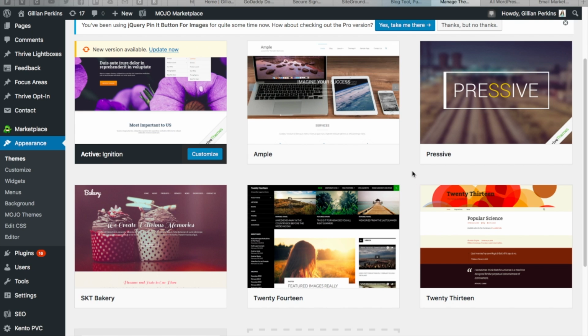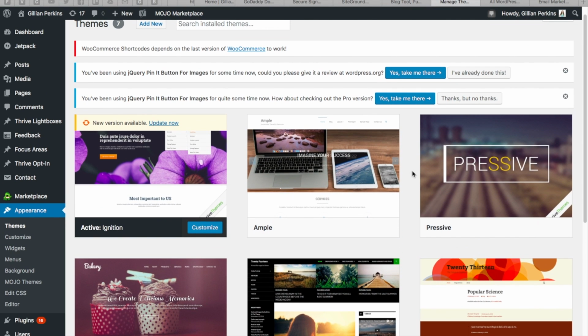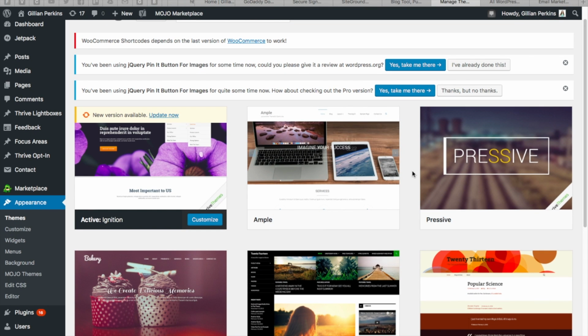If you're going the route of hiring a designer, that does cost a few $1,000s, but in that case, you don't need a premium theme. That's why you're paying the designer, so that they can design your site from scratch. But if you're designing it for yourself, then I'd recommend a premium theme.